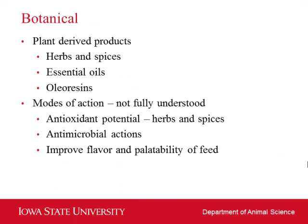Move on to botanicals. Again, we lumped in essential oils. We lumped in plant extracts. So these are plant-derived products. They're herbs and spices, essential oils, and oleoresins. And the mode of action, again, is not fully understood. But there's antioxidant potential with herbs and spices. There's antimicrobial action from essential oils, from herbs and spices. And one thing, too, is it improves the flavor, and it can improve the palatability to increase feed intake when we feed some of these different ingredients.